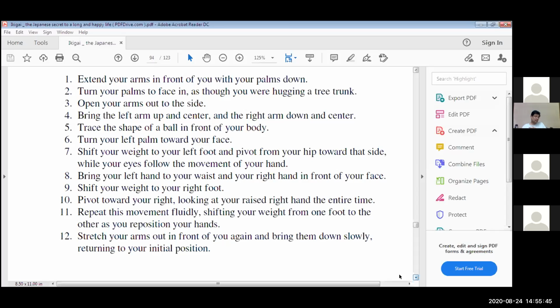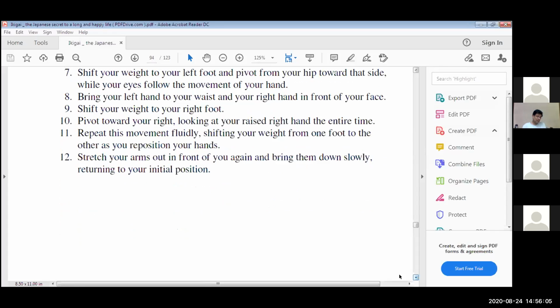11. Repeat this movement fluidly, shifting your weight from one foot to the other as you reposition your hands. 12. Stretch your arms out in front of you again and bring them down slowly, returning to your initial position.